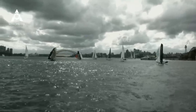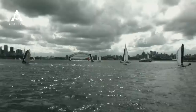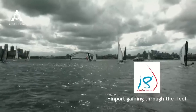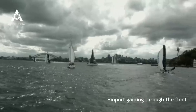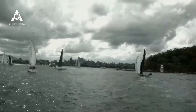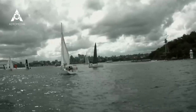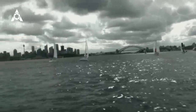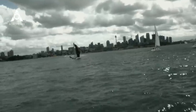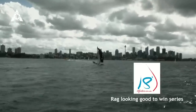So the Rag and Famish is winning the series right now, aren't they? Correct, yeah. And what marks have they come to top this last time? Same again. It's just a short run to the finish. So Rag's going to get that advantage up the top again. The Fin Port's got to go all the way up to the white mark again, the furthest one up there.